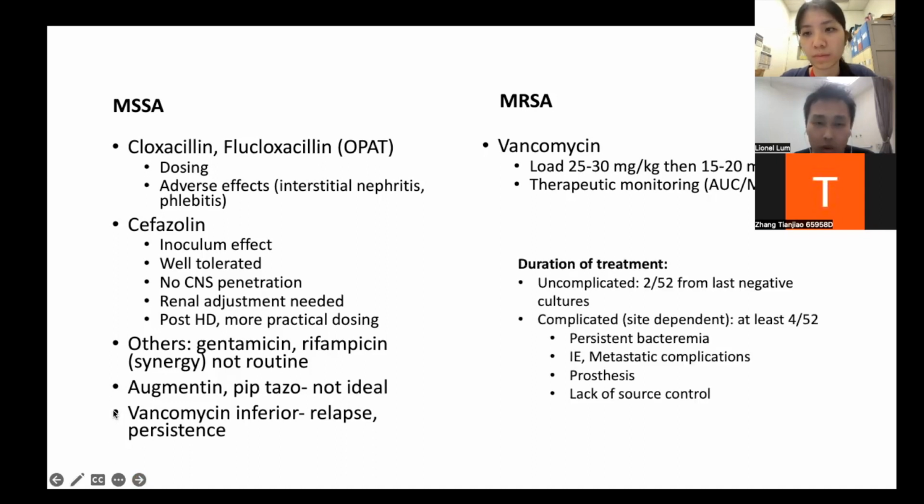And I just need to emphasize that we need to achieve therapeutic levels quickly, and hence I would usually load the patient on start 25 to 30 mg per kg, and then thereafter 15 to 20 mg per kg 12 hourly. That's for someone with good renal function.